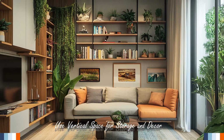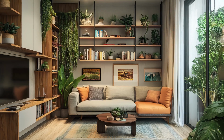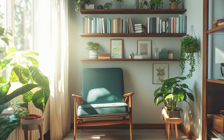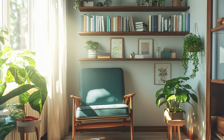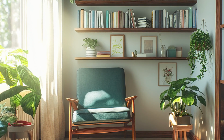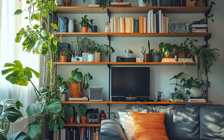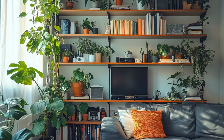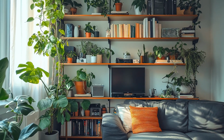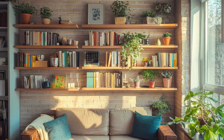In a small apartment, floor space is limited, but don't forget about your walls. Vertical space can be a lifesaver when it comes to both storage and decorating. Floating shelves, hanging plants, and even wall-mounted desks are fantastic ways to keep the floor clear while adding character to your apartment. Shelving not only offers a practical solution for storing books or decor items, but it also helps draw the eye upward, making your space feel larger and more open.